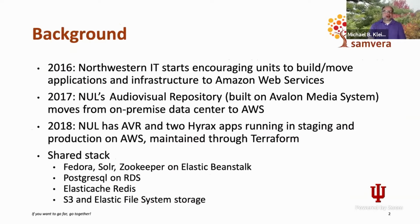A little bit of background. I'm not going to read everything here, but in 2016, Northwestern Central IT started taking steps to encourage people all over campus to build new applications and move their existing applications and infrastructure to Amazon Web Services. It's been a campus-wide push. We have a whole lot of support, and they provide us a lot of resources and consultants and everything that we've needed.